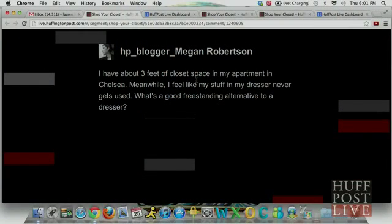I want to pull up this comment from one of our bloggers here. She's actually a producer, Megan Robertson. She says, I have about 3 feet of closet space in my apartment in Chelsea. Meanwhile, I feel like my stuff in my dresser never gets used. What's a good freestanding alternative to a dresser?